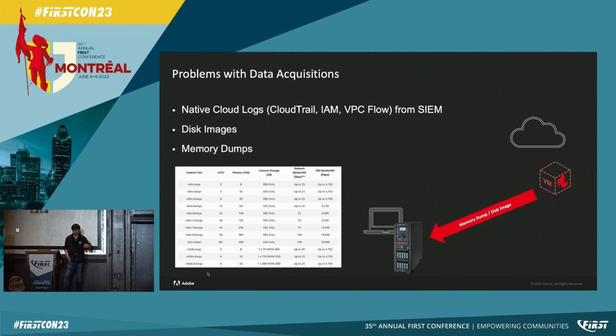It lists out some common instance types. So you can see for some of the VMs, the memory can be 64 gigs, 100 gigs, and the storage is something like terabytes. So this is impossible to transfer the memory dump and the disk image to your local labs. And the office IT will ask, hey, why are you downloading tons of data from the internet to the office?